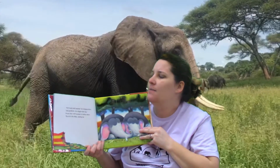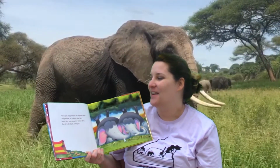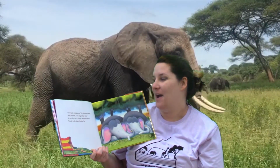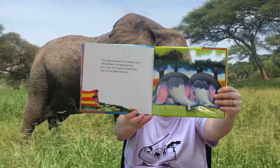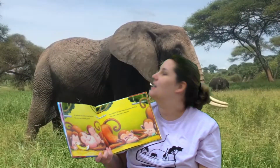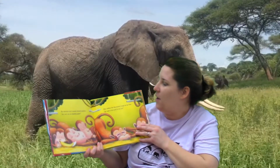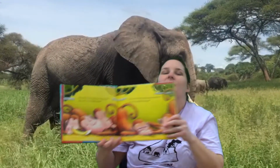We're paid only peanuts, the elephants shout. And goodness, we're bigger than that. So now they won't trumpet or lumber about. They sit in the shade looking fat. The monkeys won't monkey around anymore. You won't see us climbing again. They wallow like big monkey lumps on the floor. We want a nice pool in our pen.